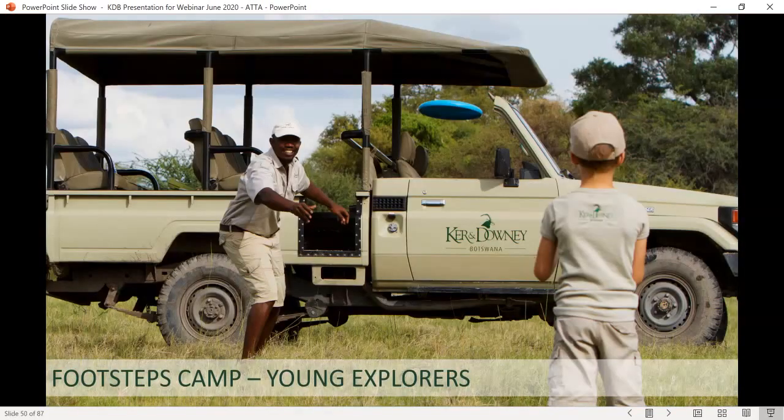Then moving on to Young Explorers. So the minimum age for Young Explorers is 7. It's also really tailor-made to the different ages and interests in camp, so it's also ideal for teenagers. We've actually, in fact, done a Young Explorers, and the kids were in their early 20s.